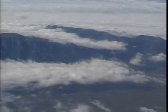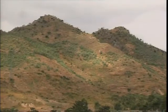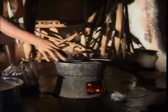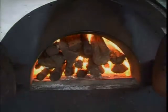Malawi has one of Africa's highest rates of deforestation, 2.8% a year. Here, people are being driven to strip forested slopes and reserves to meet the demand for charcoal. It's not only being burnt in the home, but also by industry.